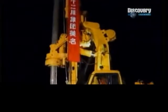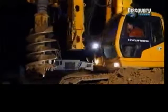How are the concrete towers and bridges inserted into the extremely unstable permafrost without causing it to melt? The first step is to drill the holes in cold and dry weather. The towers and bridges are placed 20 meters deep into the permafrost.